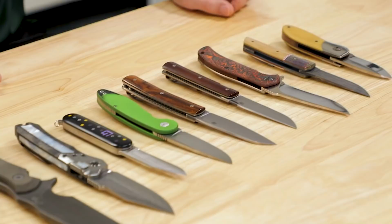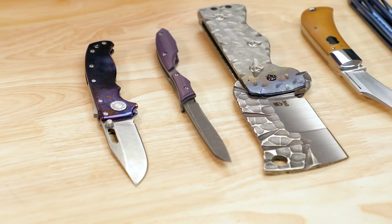Seth and I buy a couple things maybe for ourselves, but the stuff our customs buyers pick up, we don't see till later. So this is kind of discovering them with you guys as well. Maybe more than any video this year, this is going to have some of the rarest, some of the most expensive, the most exotic stuff we're going to see ever. And that's where Blade Show shines. That's where the world meets to talk about these kind of knives.